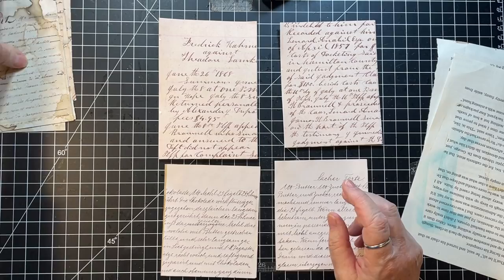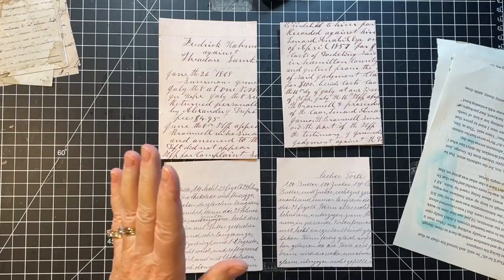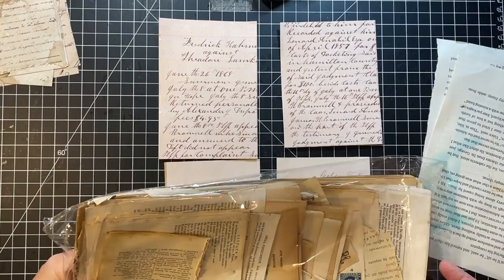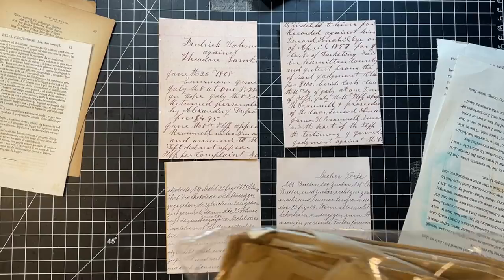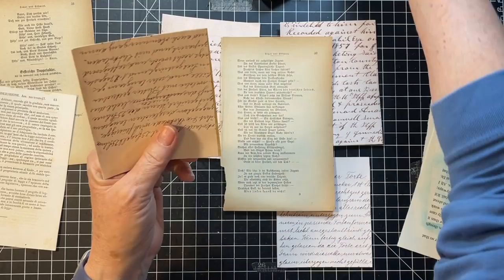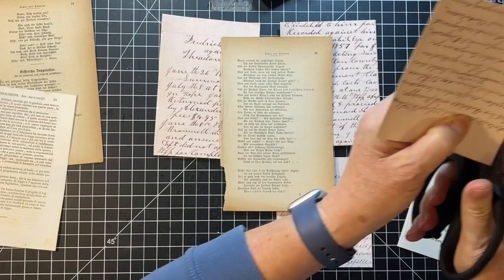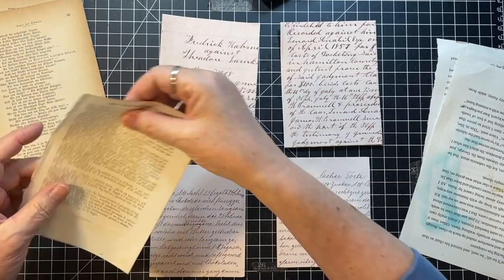Those ones need to be backed. Or not. I love that. Okay. So the deal was book page, lace, and then, I don't know, was it book page, lace, then a fussy cut flower? Fussy torn flower. I'm going to say we don't necessarily have to do that. We could do just any flower. It doesn't have to be fussy torn. Oh, I don't like that one. This one will be fine.